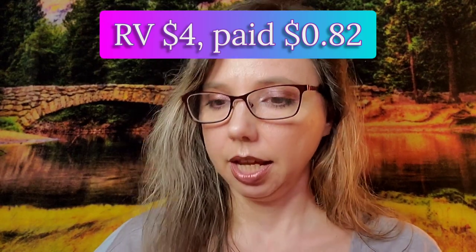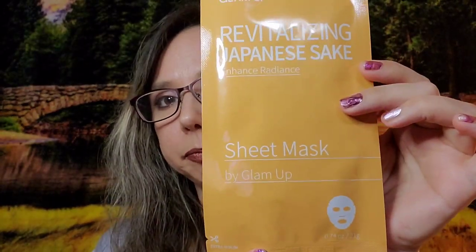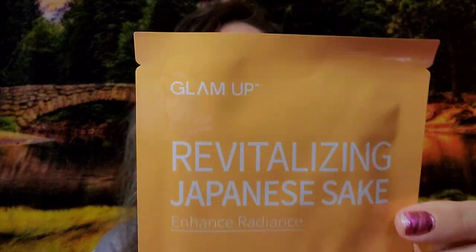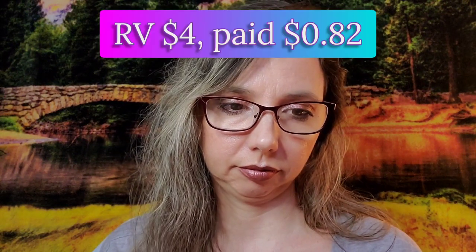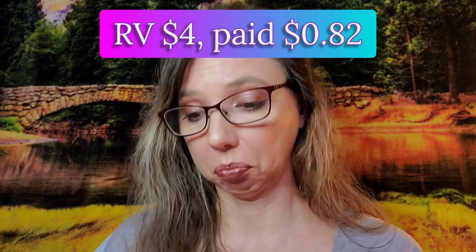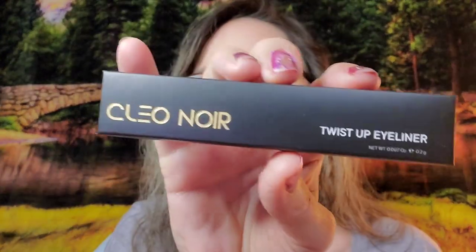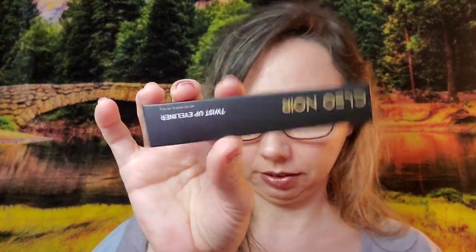That's good. This we get a revitalizing Japanese sake sheet mask by Glam Up. Sake concentrates, soothes, and softens skin. I've never heard of that before. And last is, what did I say? Mascaras, sheet masks, and eyeliners. That's pretty funny.